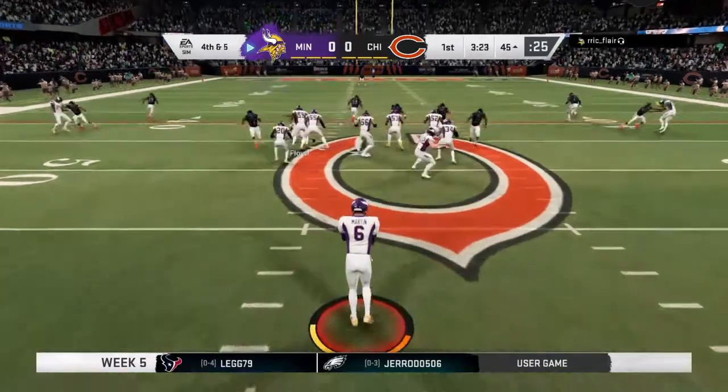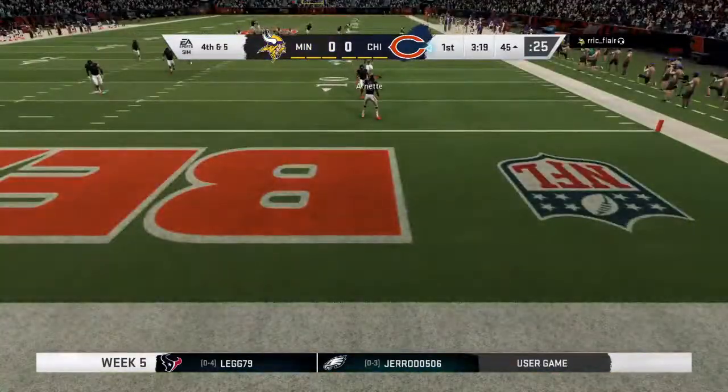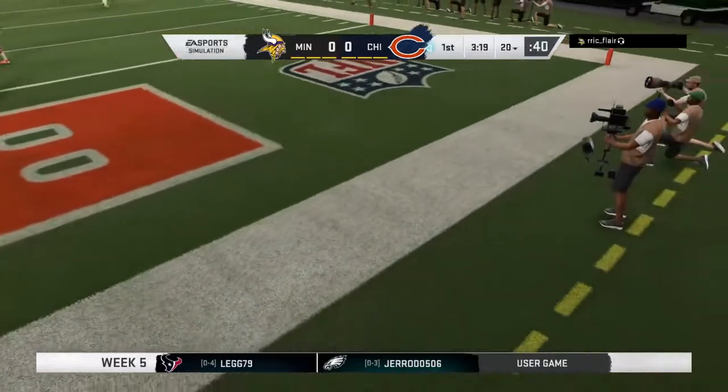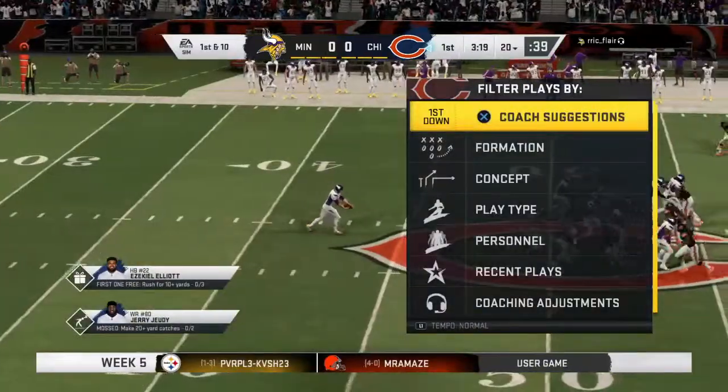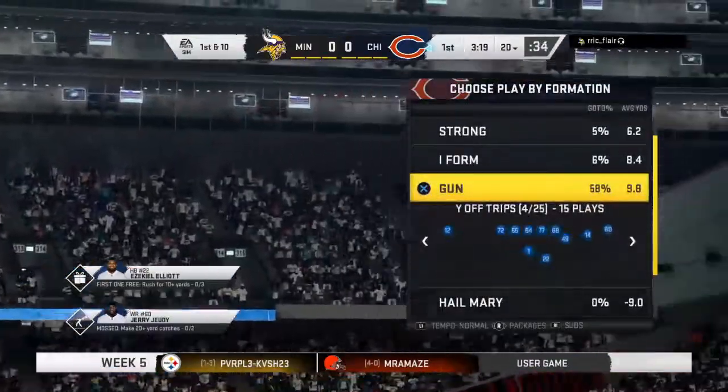And forces 4th down. He punted 4 times in the loss last week as he gets this one away here. Bears take over first and 10 at their own 20-yard line.